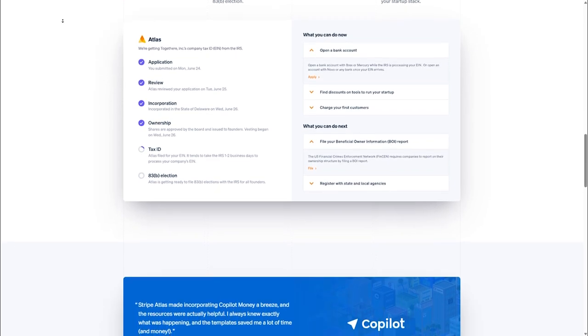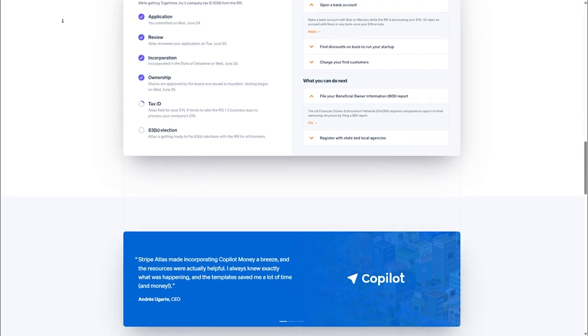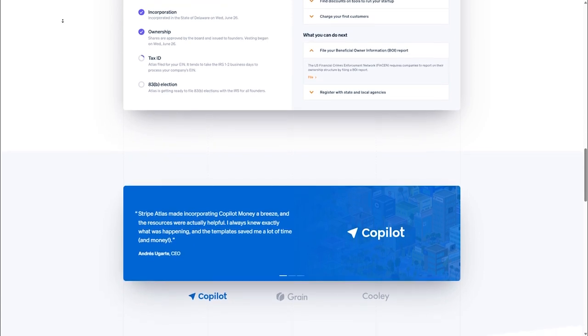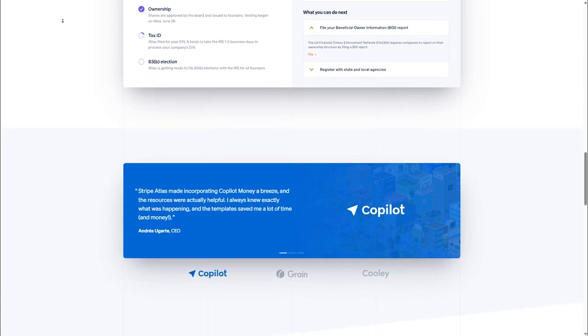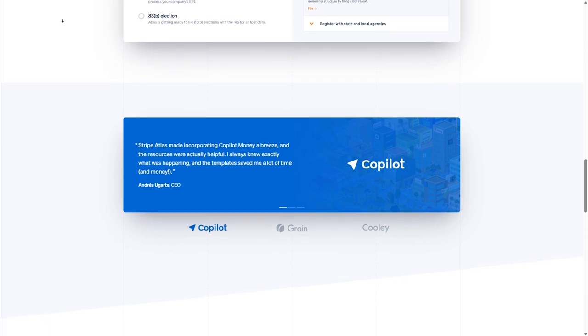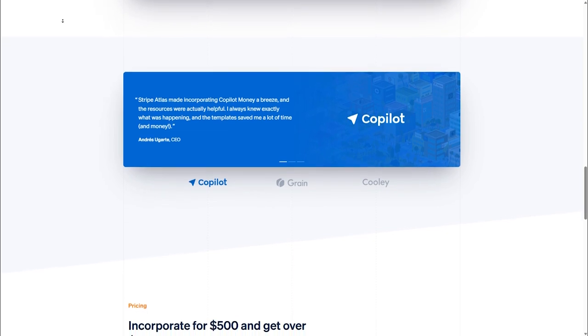Step number 1. Company formation. The process starts by choosing what type of company you want to form. You'll typically choose between C Corporation, which is ideal for startups planning to raise venture capital or issue shares to multiple founders, or an LLC, which is more suitable for freelancers, consultants, and bootstrapped businesses who don't need venture funding.